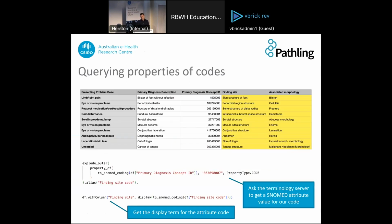For example, here we've got a primary diagnosis, and we can query, for example, some SNOMED CT attributes from these codes. Here we're querying finding site and associated morphology. And there's a snippet of Python at the bottom of this slide which shows exactly how this is being done, the types of methods that are being called. So we're asking the terminology server to get a SNOMED attribute value for our code, and then we're also getting the display for that attribute.